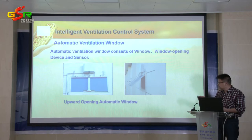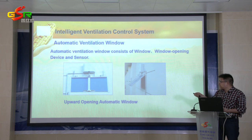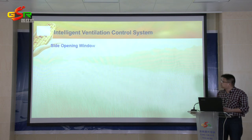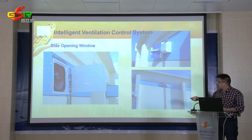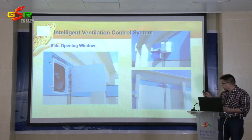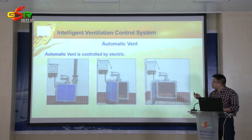The automatic ventilation window consists of an opening device and a sensor. Upward opening automatic window. Side opening window. The automatic vent is controlled by electric.